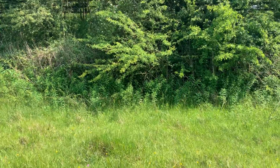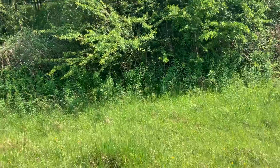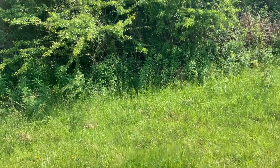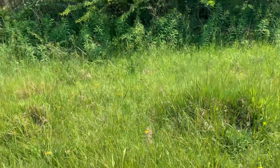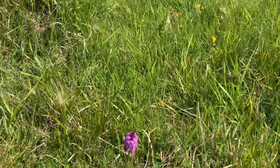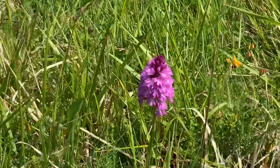So this is a good reserve for wildflowers and butterflies. The flowers are only just coming into their own at the moment, so I'm just going to focus on one here. This is a pyramidal orchid.